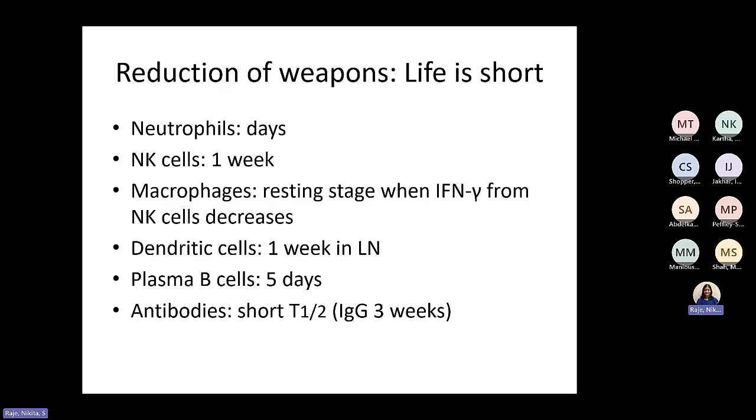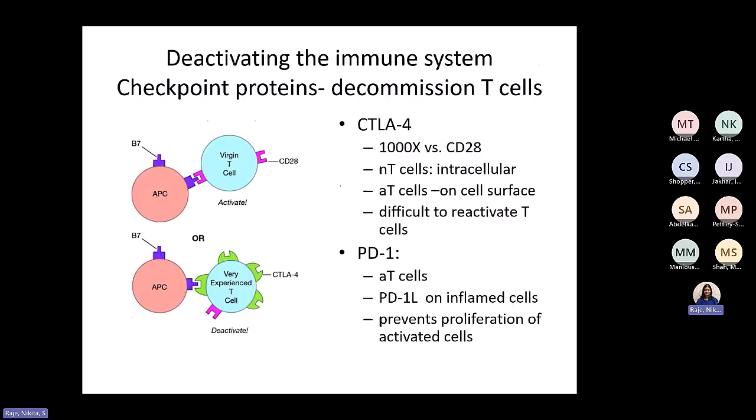But overall, IgG, immunoglobulin G, has the longest half-life among all antibodies, and that too is 3 to 4 weeks. So over a period of a few days, most of these weapons that were formed are gone. But then there are cells such as T cells that can stay activated for a while. So it's important to have checkpoints for these T cells.